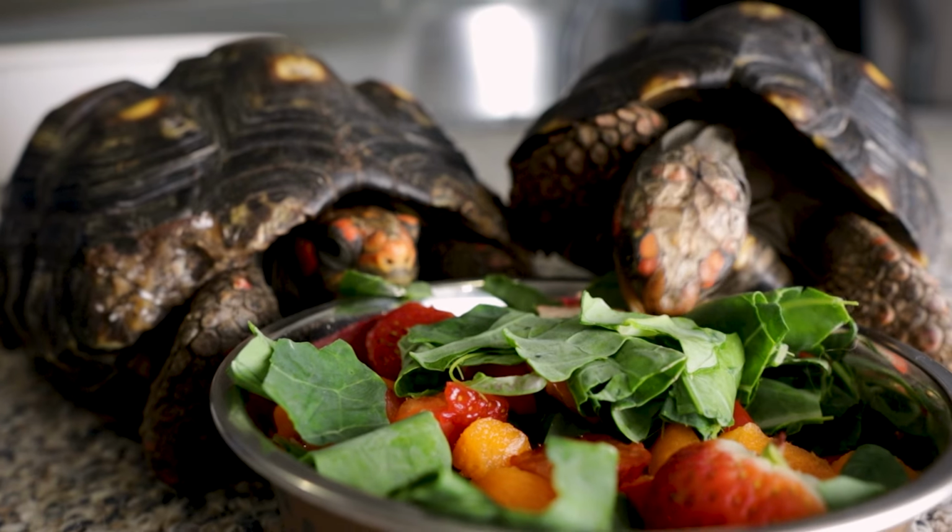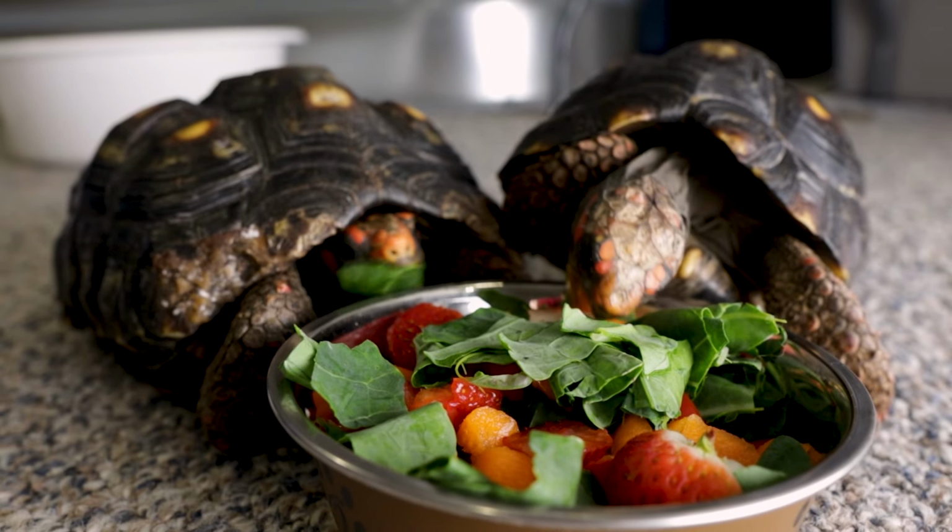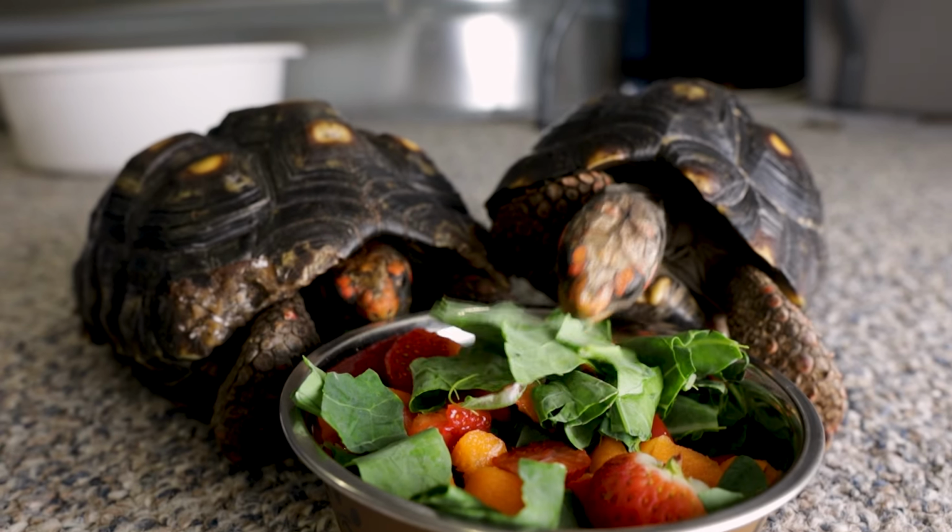Never giving them fresh greens. Like, you can do that, I guess, but why? Why not go out and buy some mixed greens from the grocery store for $4 and then feed your tortoises for a week? It's so cheap and just so much more fun to watch them eating these.